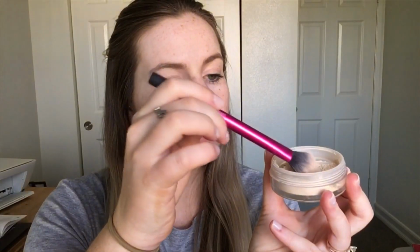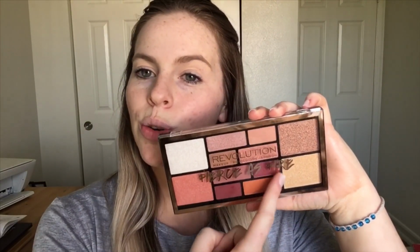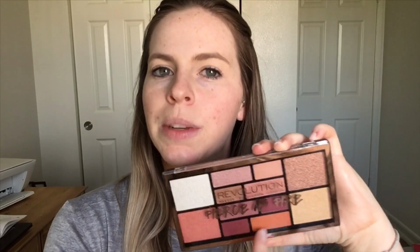I'm gonna set my eyes with my Milani translucent powder. Okay, I want to try out this new palette that I got. It's the Makeup Revolution Fierce as Fire. It has all those pops of fall colors that I'm just, yeah, we're gonna use them today.